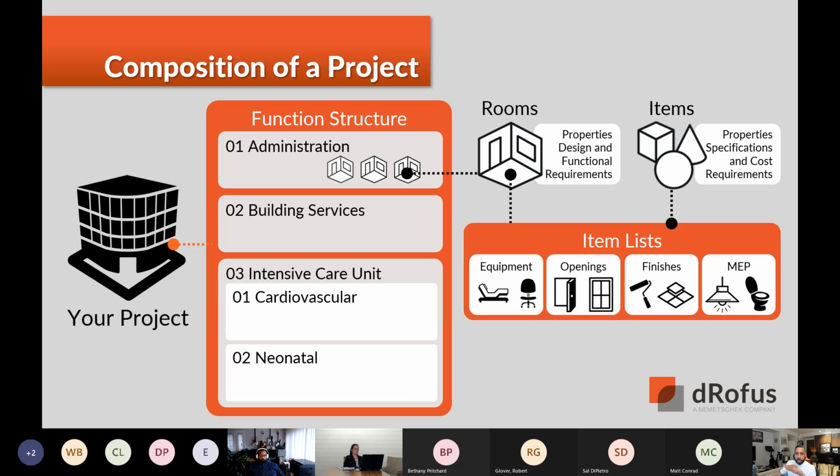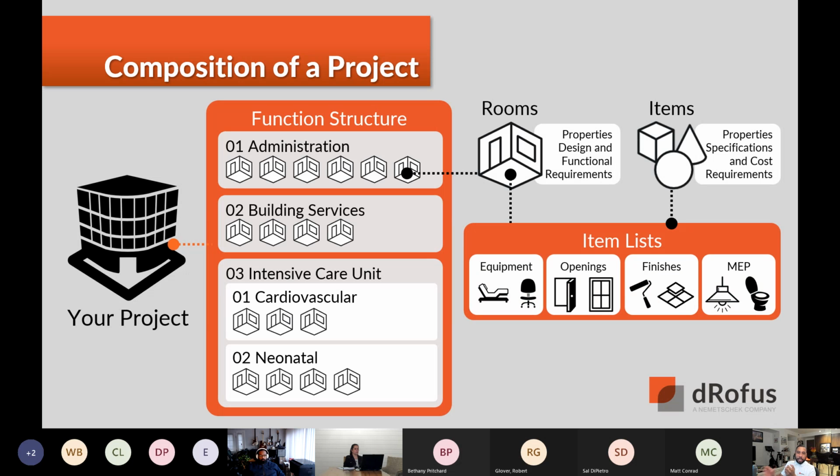And then at the most granular level, we have our rooms. And again, those rooms form the container, which then includes everything for our item lists as well as our room data requirements. And those item lists are then made up separately of items. And you can think of that as separate pieces of equipment or furniture or everything that goes in there. So while we're doing that, we can then eventually connect to your models to then inform the design and constantly validate the requirements that we have outlined. And again, whether that's the room data requirements or the item list requirements.